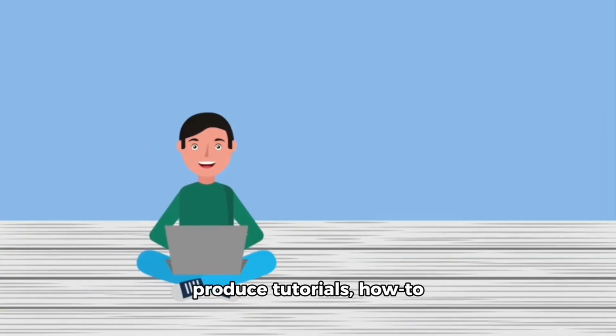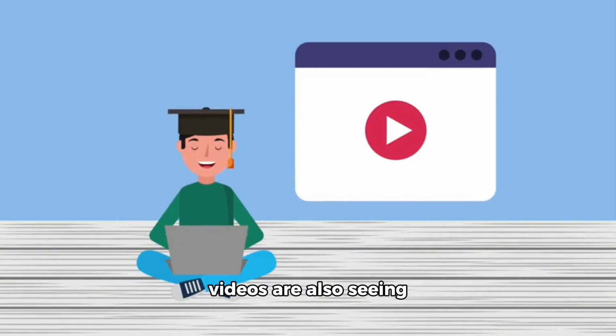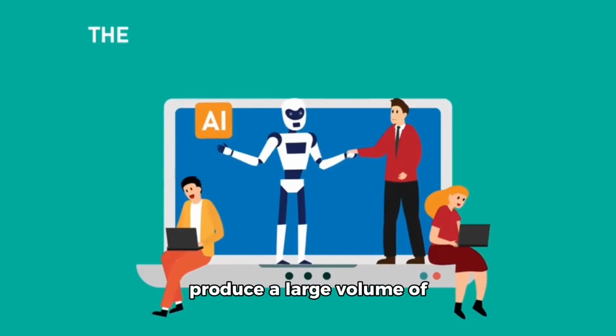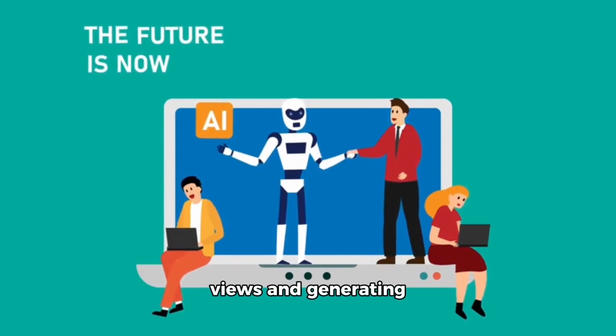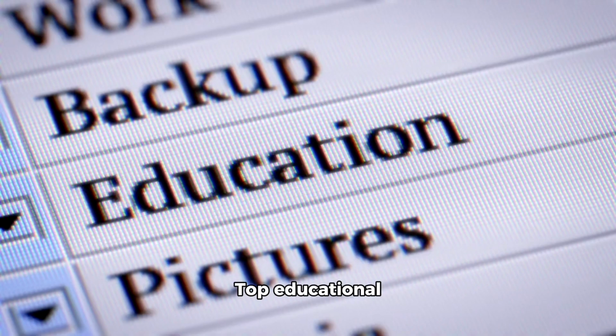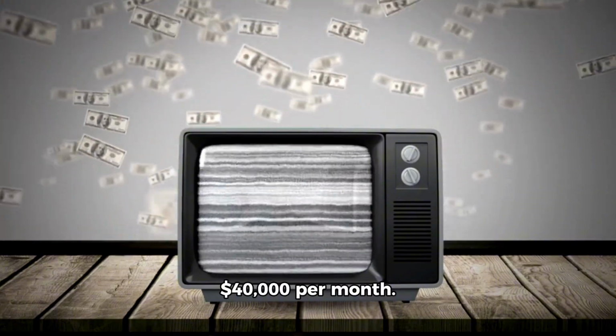Educational channels that produce tutorials, how-to guides, and explainer videos are also seeing impressive earnings. With AI, creators can produce a large volume of content efficiently, attracting millions of views and generating substantial ad revenue. Top educational channels can earn between $20,000 to $40,000 per month.